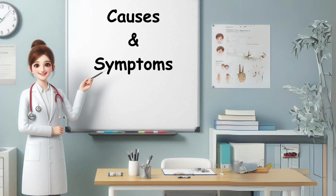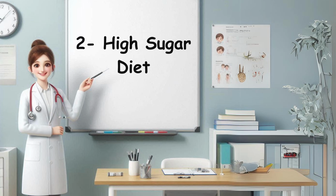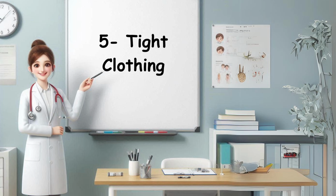Causes and symptoms. Let's quickly talk about the causes and symptoms of vaginal yeast infections. Understanding these can help you prevent future infections. Common causes of vaginal yeast infections include: 1. Antibiotics. These can disrupt the natural balance of bacteria and yeast in your body. 2. High sugar diet. Excess sugar can promote yeast growth. 3. Hormonal changes. Pregnancy, birth control pills, and menopause can increase the risk. 4. Weak immune system. Conditions like diabetes or immune system disorders can make you more susceptible. 5. Tight clothing. Wearing tight, non-breathable clothing can create a warm, moist environment that yeast loves.